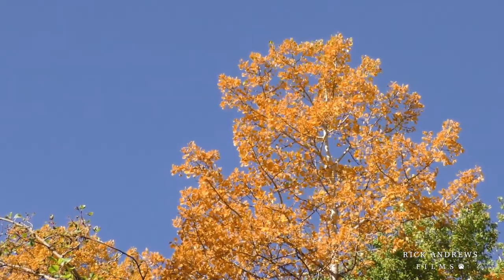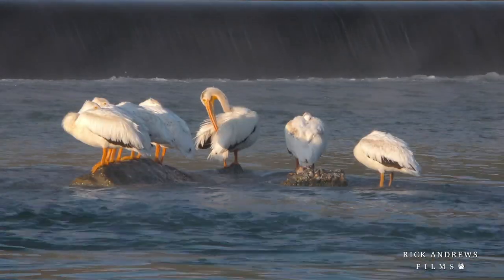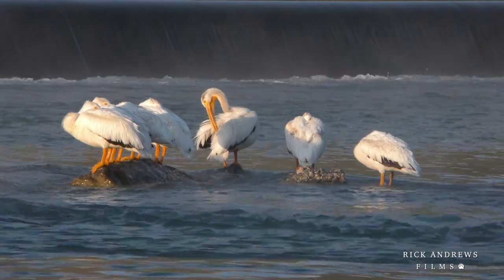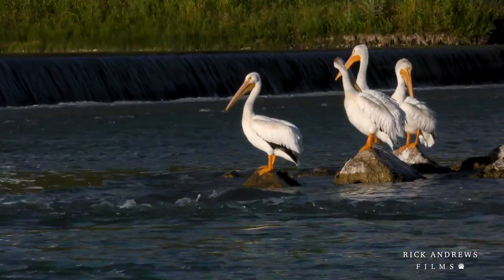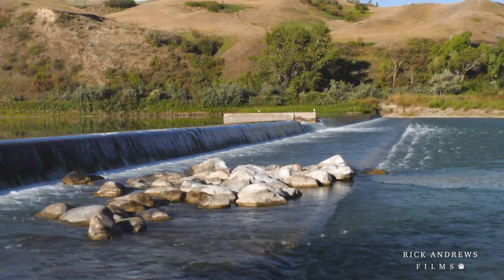Well, it's now early September, and there are definitely signs up and down the river that fall is in the air. We're starting to see a little color in the trees. The number of daylight hours are now reduced, and the nighttime temperatures are getting cooler. In fact, it's about 8 o'clock in the morning here now, and it's only +2 degrees Celsius. As you can see over my shoulder, there's a small flock of pelicans that are still here, but most have already left, leaving the river once more to the Canada geese. But that is a story for another day.